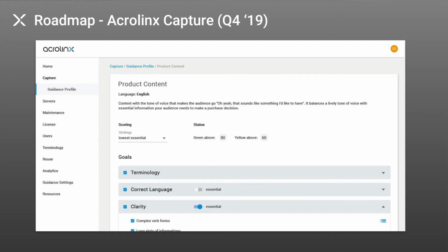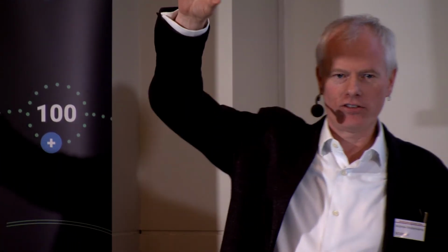Similarly, thinking about the individual components of a particular piece of content strategy. So we're thinking about our product content. Let's put all of the guidelines and goals that we have for a particular content type, in this case technical product content, in one place. Right now, if you're thinking about your checking profile for technical product content, you have to do the terminology over here, the tone of voice over here, the style over there. We're going to turn that around and present it in the way that you think about it. I'm thinking about technical product content. I want to think about all of the aspects of that in one place. That's the idea behind this.